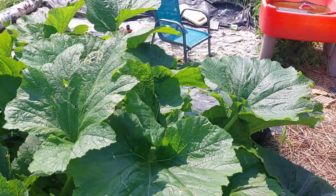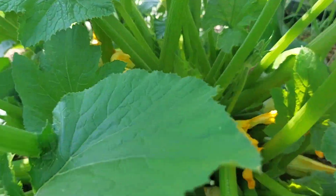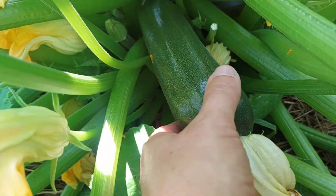We've had a ton of raspberries over the last couple weeks, which has been amazing. But today we finally get to harvest zucchini and some green beans, and we'll check and see if we even have some cucumbers. We'll see. Last weekend I saw a bunch of flowers on this zucchini, so I'm hoping that they weren't all male flowers. But, oh, there's one. Okay, so we have one zucchini here.